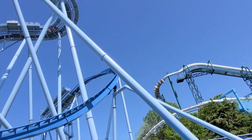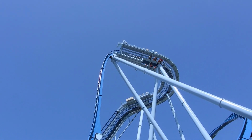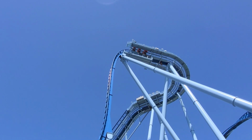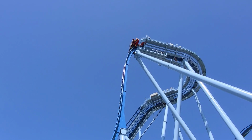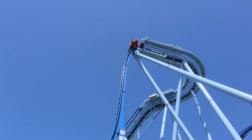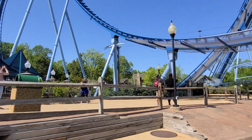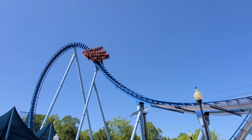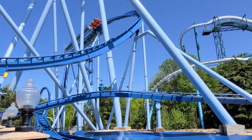So far, we can't complain. It's nice out. There goes Alpengeist. And here comes Griffin. Look at that, straight up with the blue sky behind it. There they are, just hanging. You ready, folks? Here comes the spray.